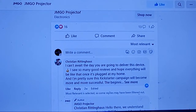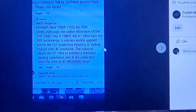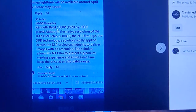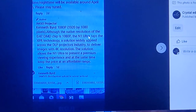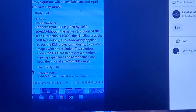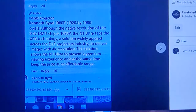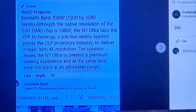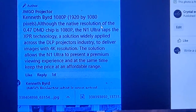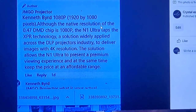Don't worry about that. I got screenshots. These are my screenshots right here. Just to let you know, JMGO, yeah, I back up everything. So if you claim that you said it, I can't basically mention it again unless I have proof that you actually said it. And I have proof right here that you actually said what you said. Even though you did remove my comments off your site to try to hide the information, I got it right here. I posted it already.